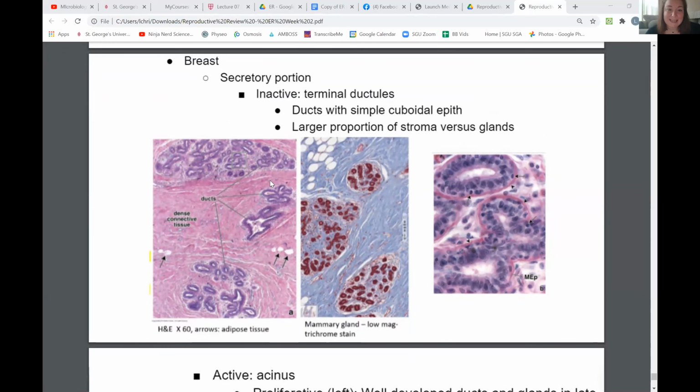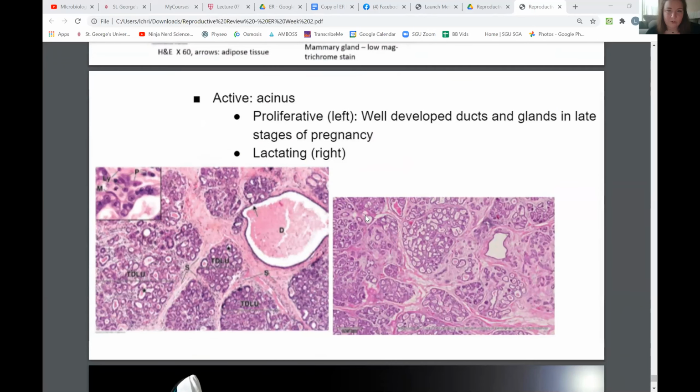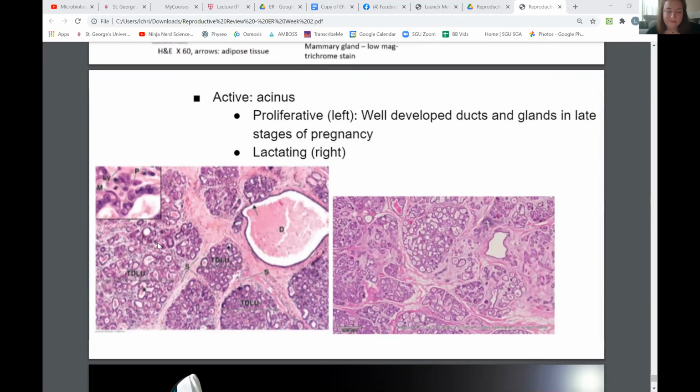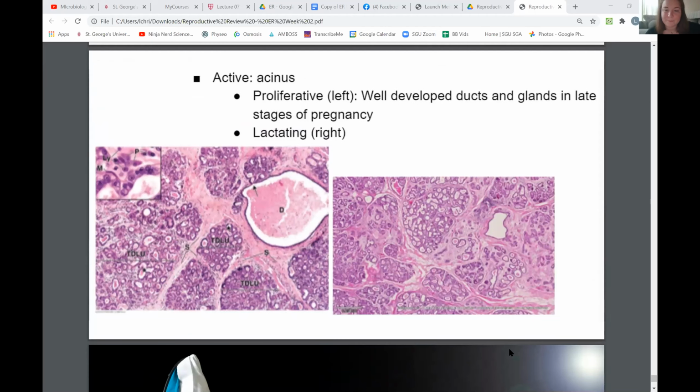But this is inactive versus active. So on the left, we have a proliferative phase. This is right before parturition. This is right before labor and delivery. And then on the right, this is in a lactating breast. And so you do need to be able to distinguish these. You will have a question or two on your exam about this.